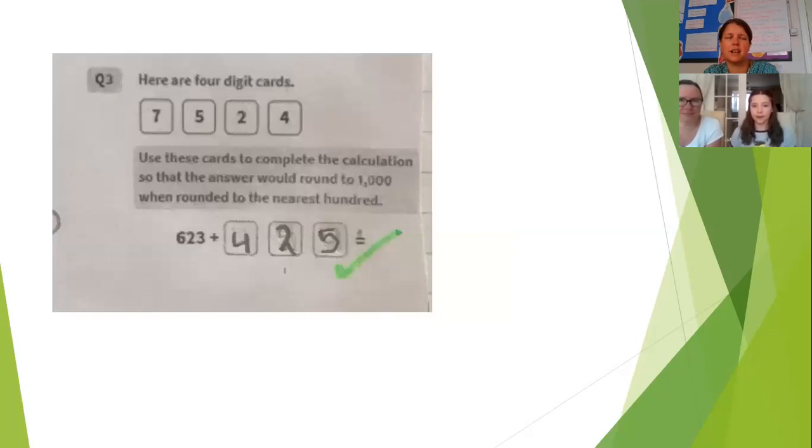Here are 4-digit cards. So we've got a 7, a 5, a 2, and a 4. Use these cards to complete the calculation so that the answer would round to 1,000 when rounded to the nearest 100. This was one where you probably had quite a bit of trial and error. Is that right? Yeah. Trial and improvement. Yeah. Okay, talk us through what your thoughts were, Amy.